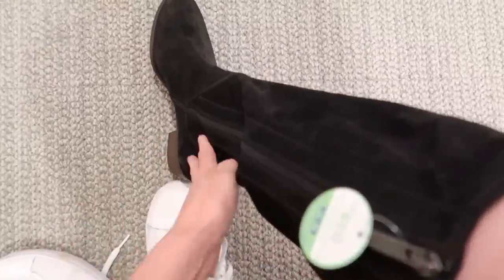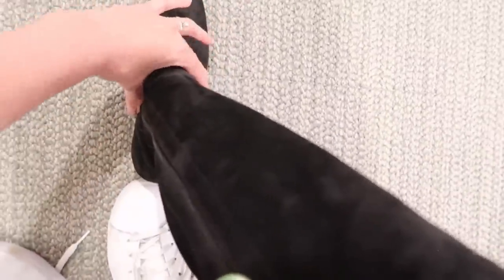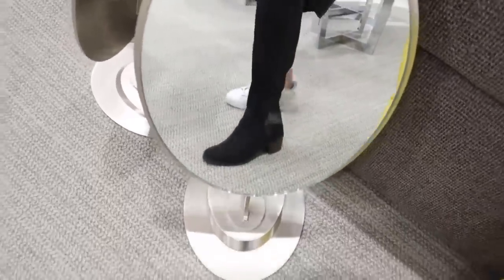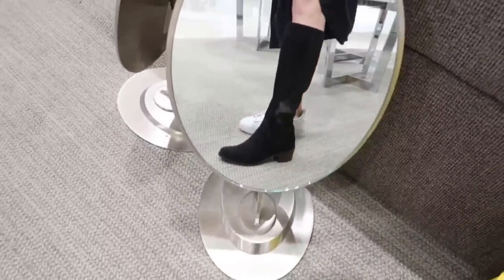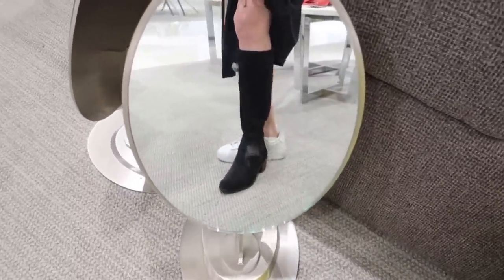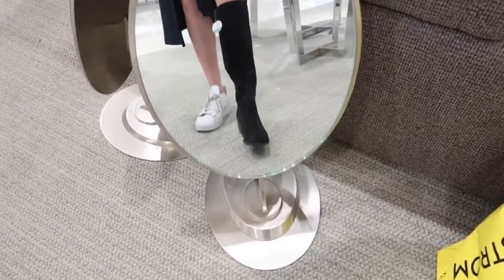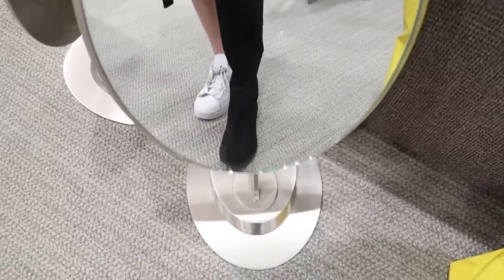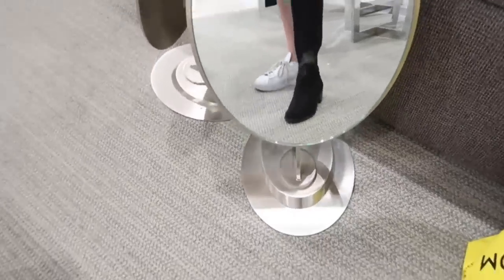Ugh, they run true to size, but they're a little bit tight here. And they're slouchy, of course, because I have skinny legs. All right, let's walk. Yeah, they're comfortable. I feel that they run small. I will size up one whole size for sure. They're nice, but for 300 and something dollars, I think that we can do better. And they have this tag that says eco something, so probably they're not even real leather. Well, no, I can tell that they're real leather. Real suede.